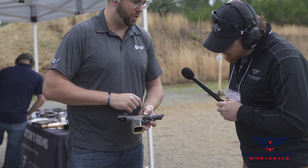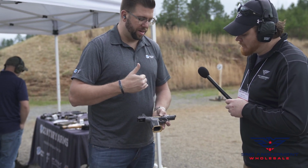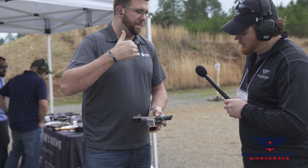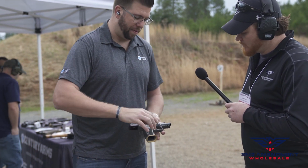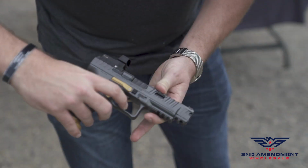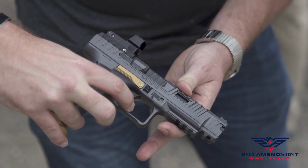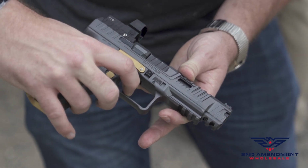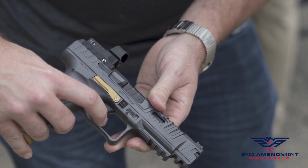Aluminum diamond cut trigger. So CANIK's been known for their trigger, the reset on it, for many years. Okay. And what we wanted to do is not only add a flat trigger, but a trigger that truly broke at 90 degrees, as we were talking about before. So as you can see, it's actually breaking right there at 90. So that's 90 degrees. Right. It's literally breaking. And then you can watch the 1.3 millimeter reset.